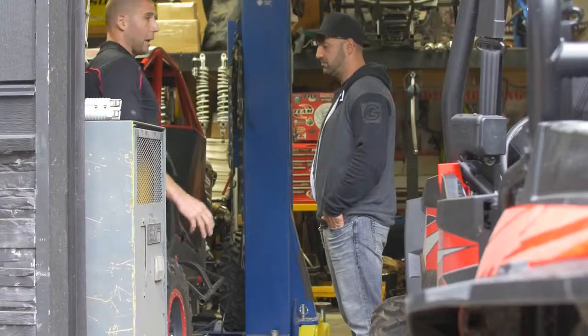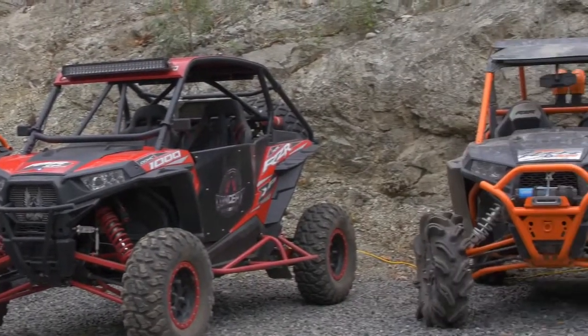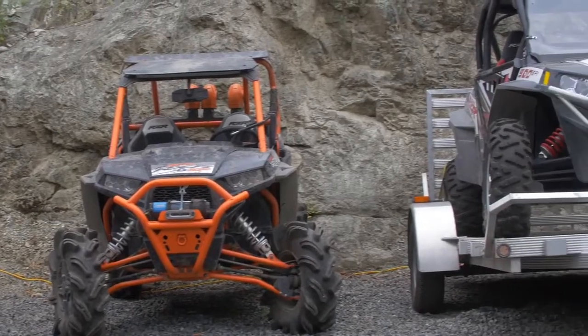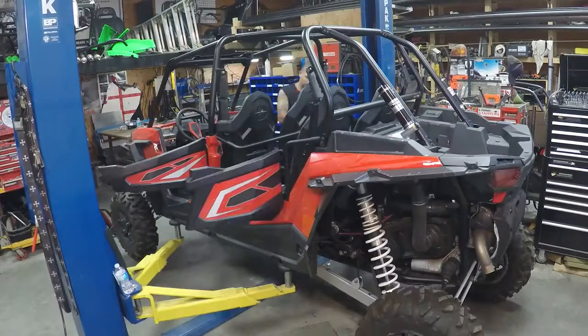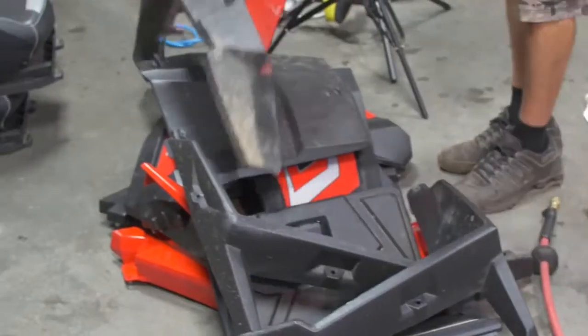The first step really is vision, though. It's seeing what Justin has in mind, and seeing what, from our experience, we can also bring to the table for ideas. I know Justin's an extreme guy, and I wanted him to have an extreme machine. So first things first, we got to get this machine apart. Plastic and interior all have to come out. Some of that gets reused, but a lot of it goes in the trash.